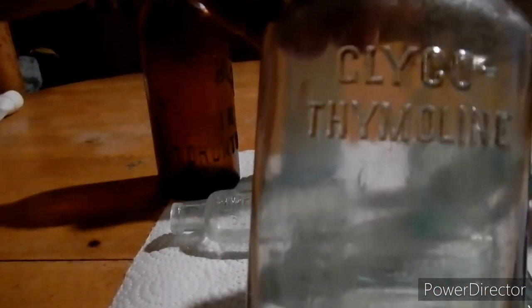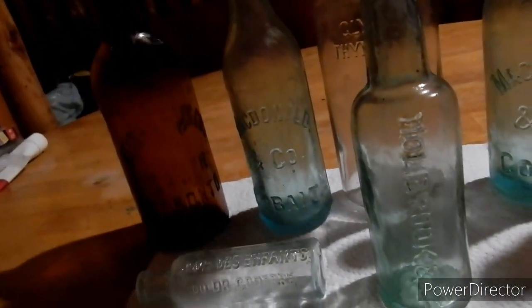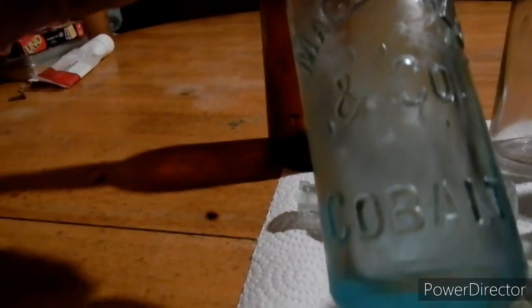Let's see, we also got this Glyco Thymoline. Whatever that was. Some nice bubbles in this one. That's a nice bubble. Big corker top. So that's not too bad. And we got the two pairs. We got these nice McDonald and Co. cobalt. Another one here, same McDonald and Co. cobalt. It's nice when you get one each.